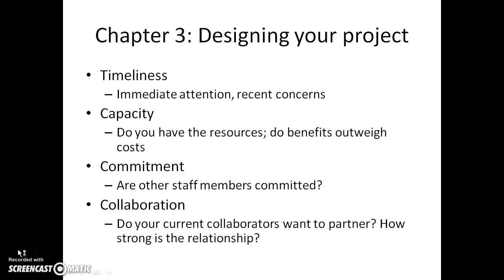You also need to think about whether or not your organization has the capacity to carry out the grant and if the benefits of the grant outweigh the costs. It is important to ensure that others in your organization are committed. If only 1 or 2 people are interested in this grant opportunity, the project will suffer, even if you do get the grant, because others will not be on board. Lastly, you need to make sure your collaborators are on board and also interested in this project.